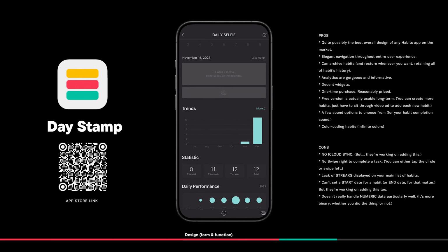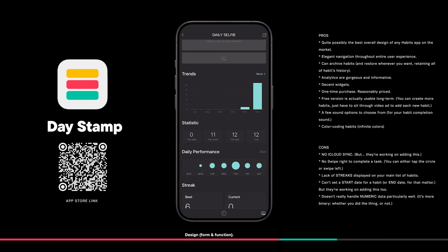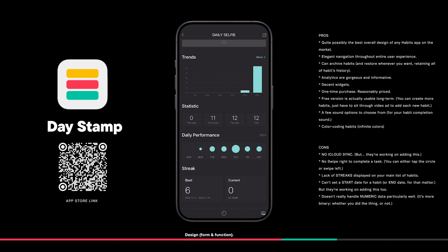So scrolling down on this page, you see your data and stats specifically for this one particular habit. Here's the trends, how much you did a selfie in December versus November and all that. Your basic statistics, like this week, this month, this year, total, done the selfie 12 times this year. So this thing right here, I have to comment on this. Daily performance. Again, I've gone through so many habits apps to review for you guys today.